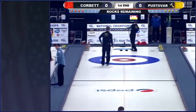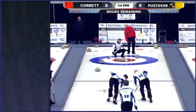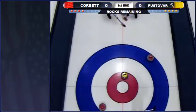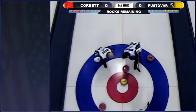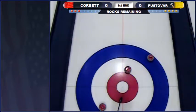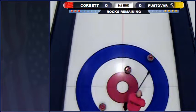Hard! Really hard! Hard. Yep. Good sweep. Sweep, guys. Nicely done, holding that line. Yeah, that was nice control weight, too. No need to overthrow that there.